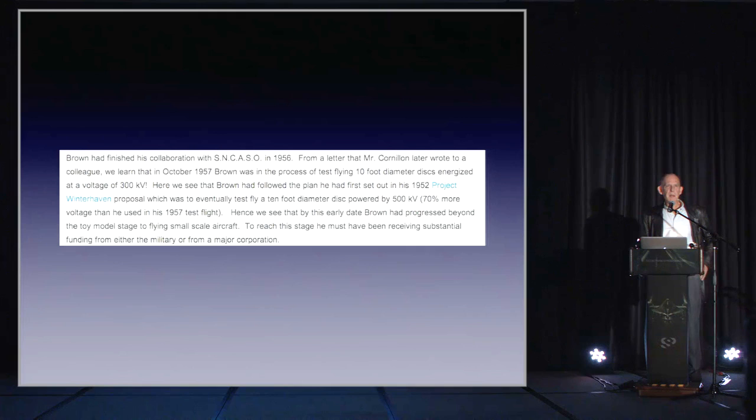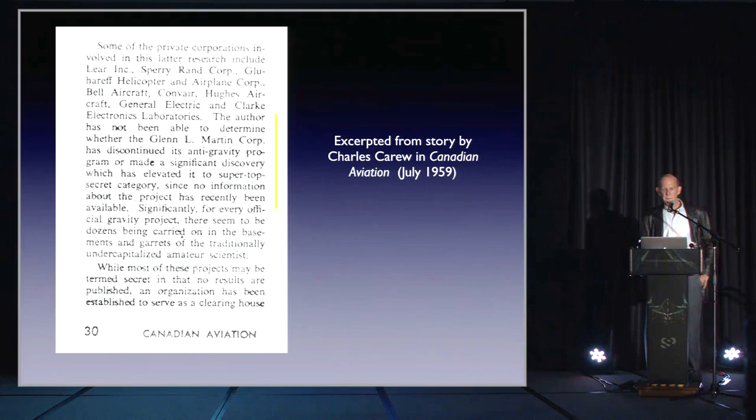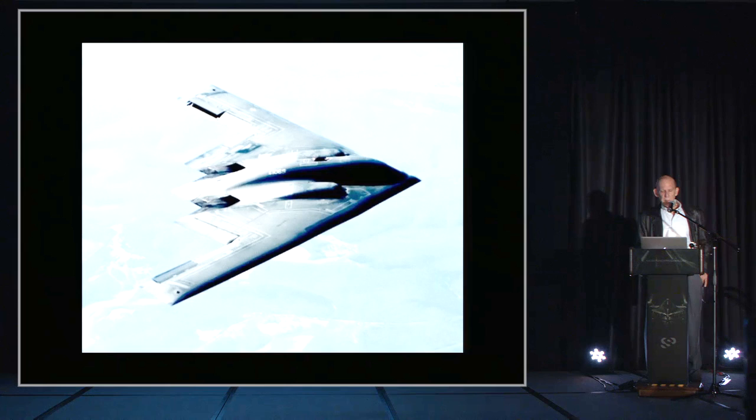Now, all this went black in 1959, at least, or shortly before, because here in this Canadian Aviation Journal, a story by Caro mentions how he can't get any information out of Glenn Martin, whether they've discontinued their anti-gravity program or made some significant discovery which has elevated it to super top secret category, since no information on the project has recently been available. So after that, you didn't hear anything about it in the media. Now, I believe that this was used on the B-2.